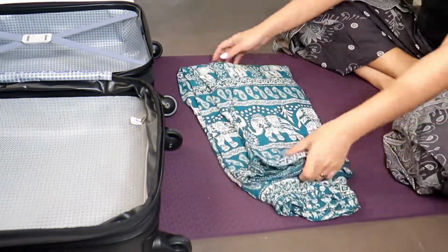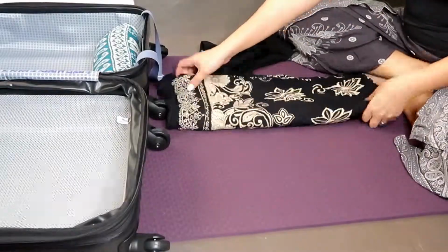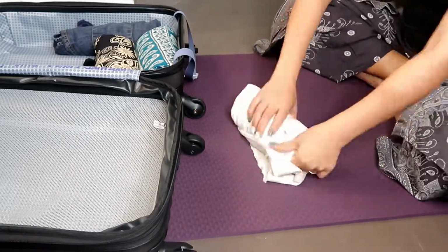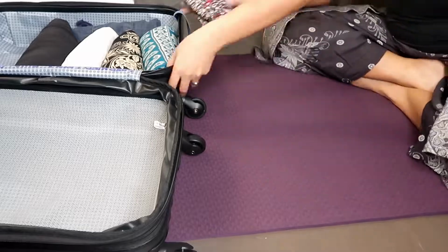Alright, let's do this! I always roll our clothes when packing. Here, I already have sets of clothes so it's easier to get and no need to look for their match. I pair it together first before rolling.